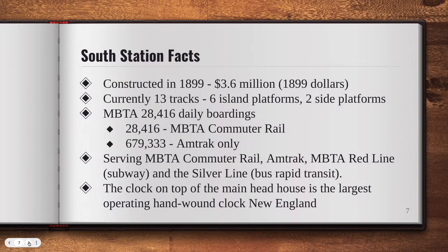So, some facts about South Station. The building was constructed in 1899 and cost $3.6 million. Keep in mind, that's $3.6 million in 1899 dollars, so that was a huge chunk of change back then. Currently, there are 13 tracks with six island platforms. What that basically means is the island is in the center, and there's a track to the left and a track to the right. So these island platforms allow you to service two tracks at the same time.